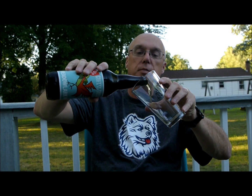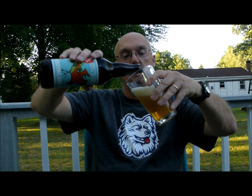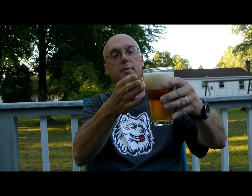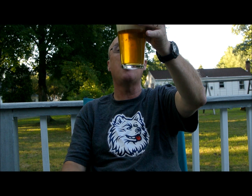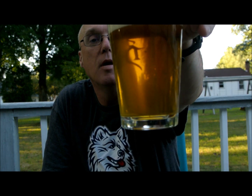Give it a pour. It's pouring fairly light in color. Getting a nice big head on this baby. What do we got? Yep, 3 fingers of head on it. It's pretty much a white head. I mean, it's not Budweiser perfectly white, but it's really pretty much just a white head. Slightly hazy, mostly clear, slightly hazy. Not a lot of carbonation, and say a gold color on it.